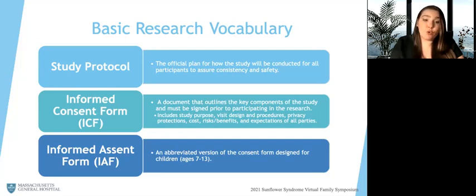An informed consent form, or ICF, is a document that outlines the key components of the study and must be signed prior to participating in the research. It outlines everything from visit design and procedures to risks and benefits to privacy protections and cost to expectations for all parties. However, the language in the consent form must be at an 8th grade reading level or lower, so it should be something you can understand without having a scientific background.